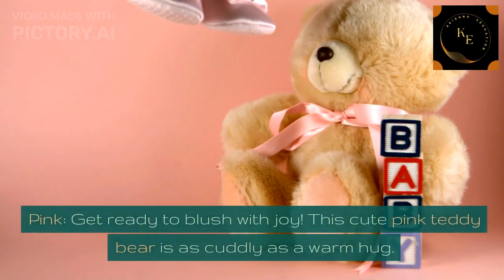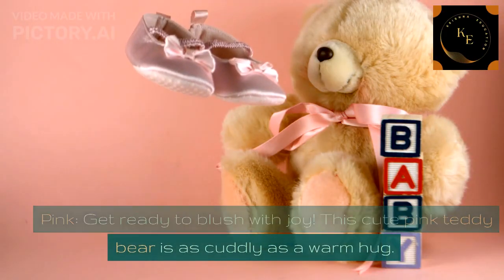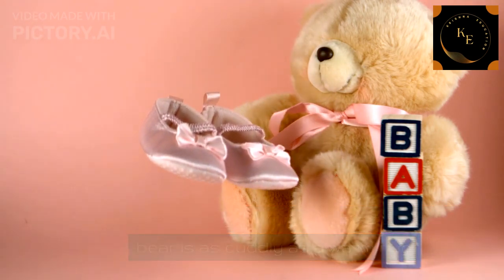Pink. Get ready to blush with joy. This cute pink teddy bear is as cuddly as a warm hug.